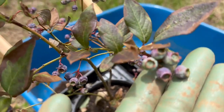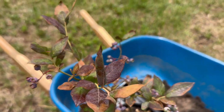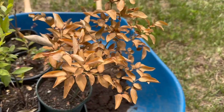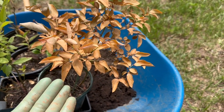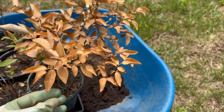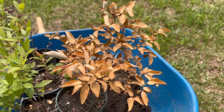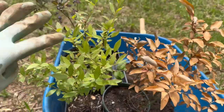This one had a bunch of berries and they're all like wrinkly and they're having issues with like browning. And then this one just decided to turn brown yesterday, like all of it. This happened over the last 2 days. This was green a few days ago. And they're not dead. They're like still nice and soft leaves. They're not crunchy, but they're brown. So I'm thinking there's some sort of deficiencies happening, maybe some leaf fungus.